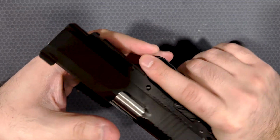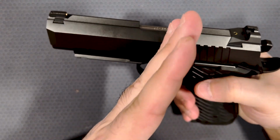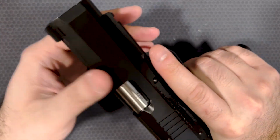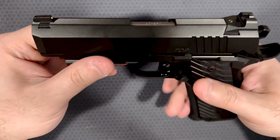It feels so nice. It doesn't feel front heavy. It feels like basically all the weight is right here, which is exactly where you want it to be. It's so nice to hold. I can't explain enough how nice it is in hand.